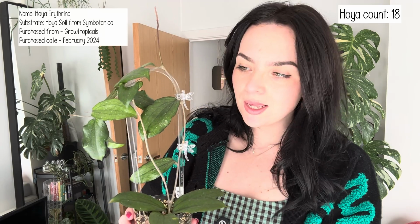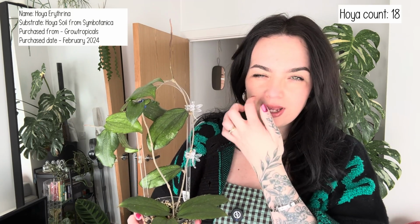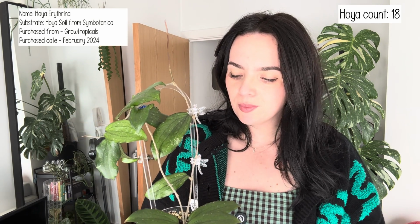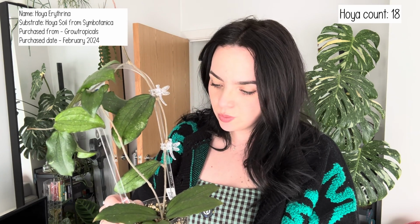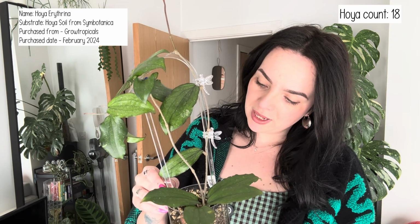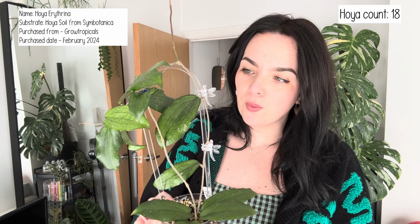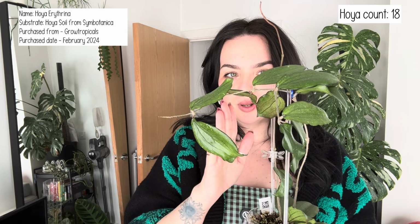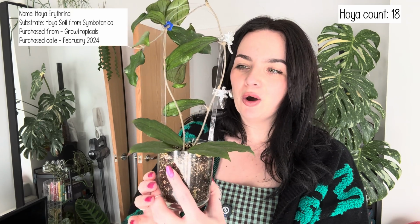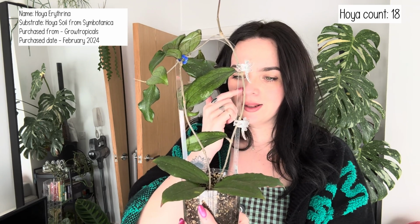Hey gang, it's a couple of days later and we're going to dive straight into the next Hoya. So this is my Hoya erythrina. I think that's how you pronounce this one. I got this one from Grow Tropicals a little while ago, according to my little card, in February 2024, so February of last year. I do need to chop this one because it's growing off the trellis.